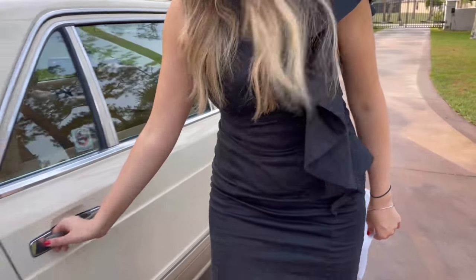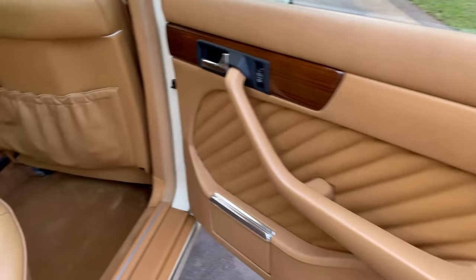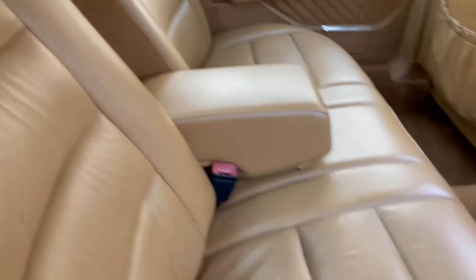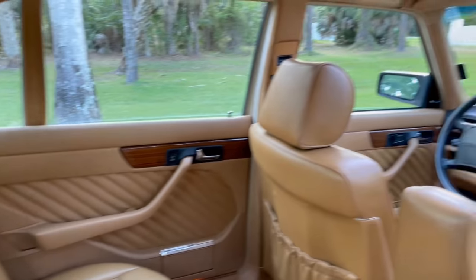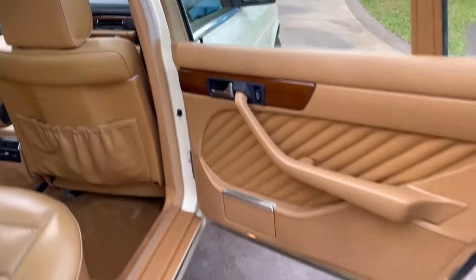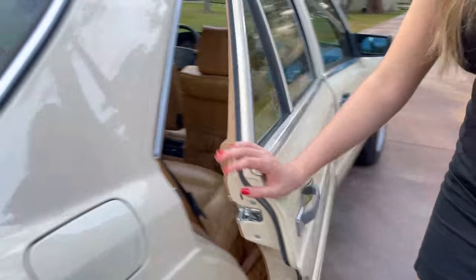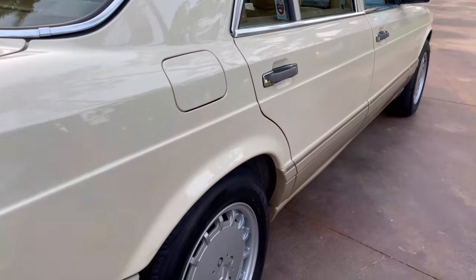And let me show you the back one more time. There is lots of room and you can fit up to 5 adults in this car. So in the back there's enough space, more than enough for 3 adults. Very spacious, lots of leg room. Love it. The sound of those doors is just amazing, huh? They sound like a vault.